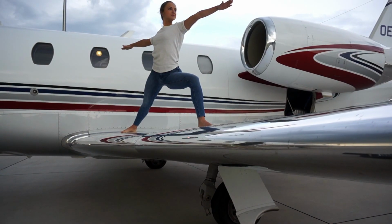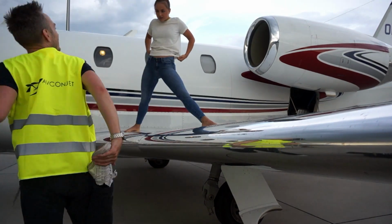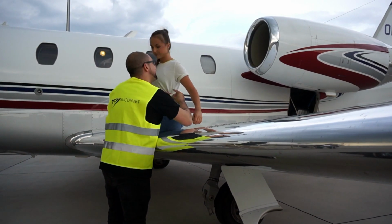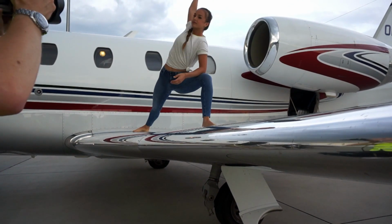I love those moments when you stand there and wonder that, of course, the model needs to do her yoga poses on the wing of the plane, because what else makes sense? But to be honest, it just looks better that way. And you just go with the flow.